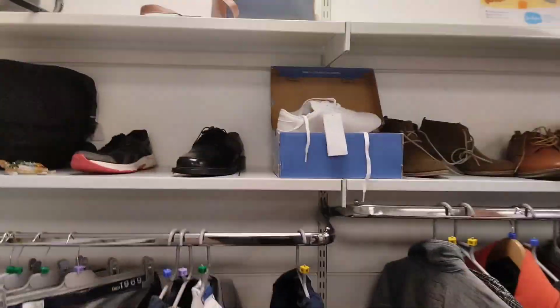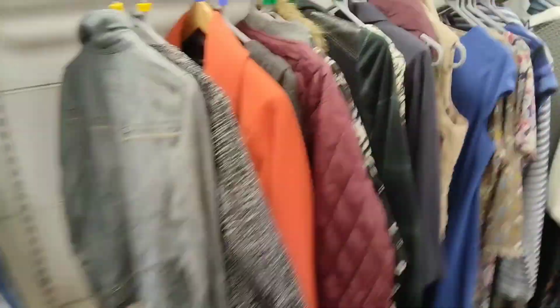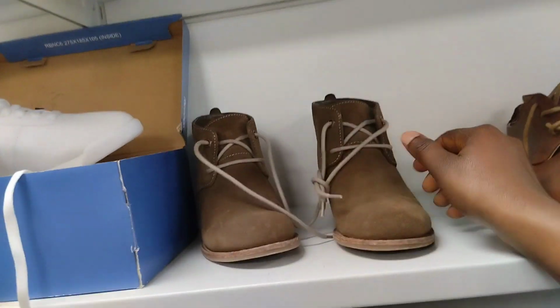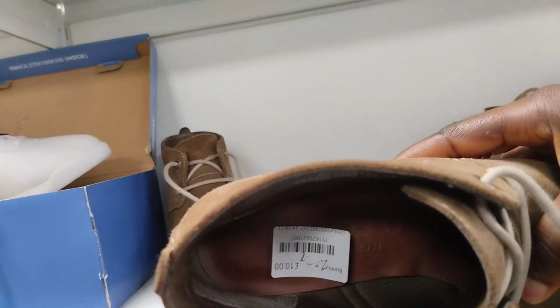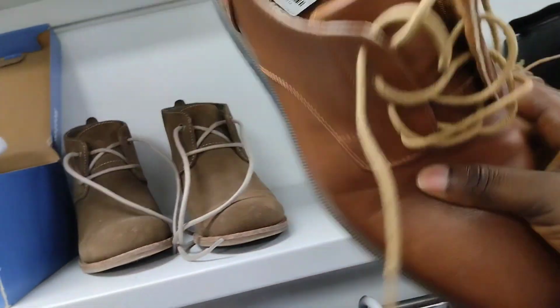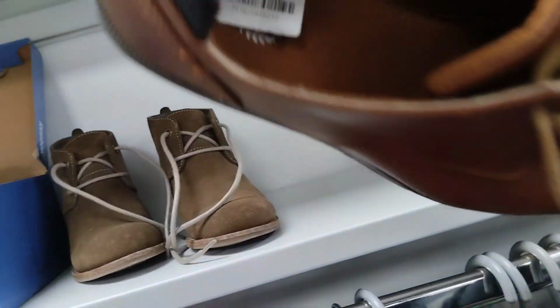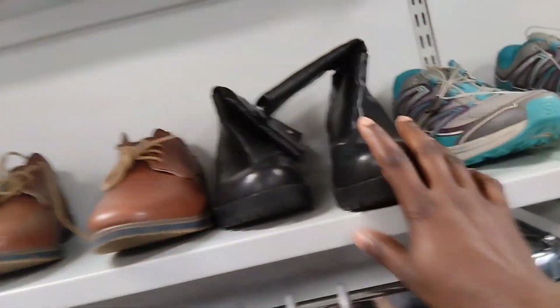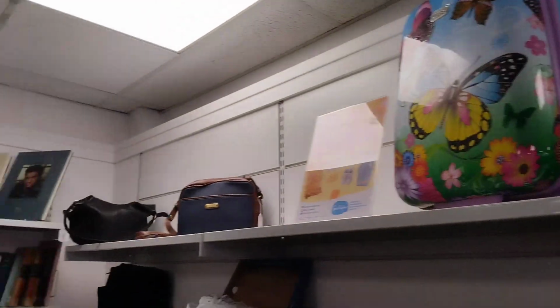So I have men's shoes, men's clothes, trousers, jacket, shoes. And so. This is funny. No handbags. Games.